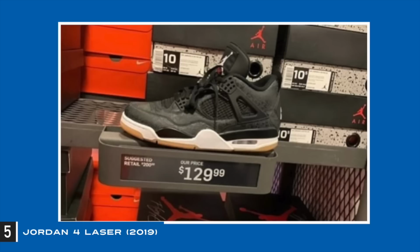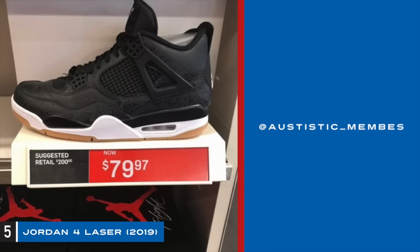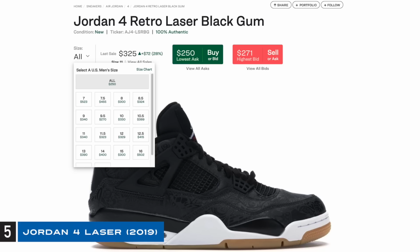Various Nike outlets across America had this shoe sitting on racks, $130 for the men's. They even had to clearance them down at one point to $80. The lowest price right now for a decent size, 9.5, is at $270. The rest are well over $300.